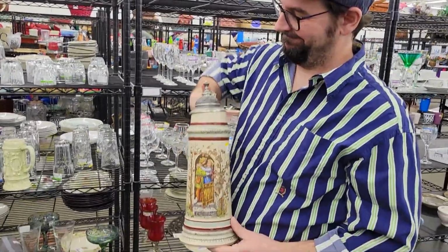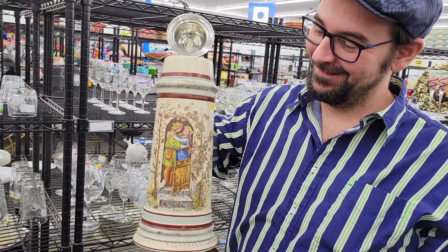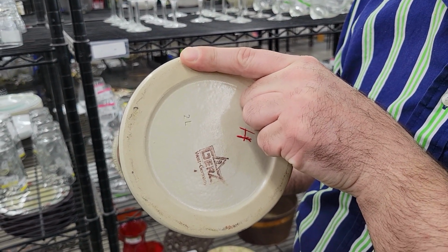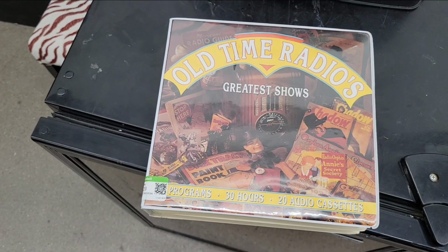Mark found a giant beer stein. This was the kind of crap I was expecting to find here. The markings on the bottom were kind of interesting. It says West Germany on there, so this thing's old enough that there was a West Germany when it was made.